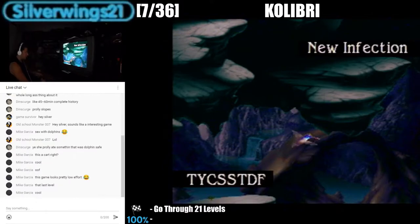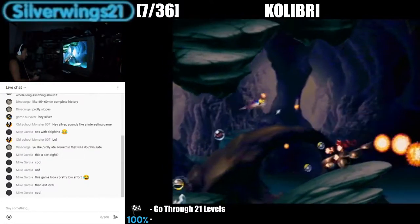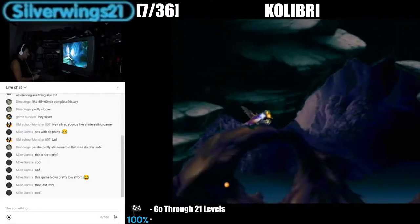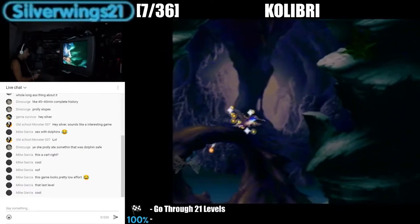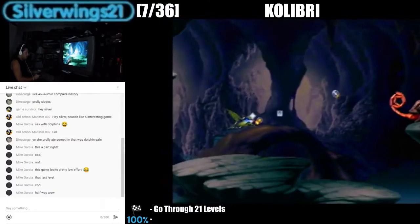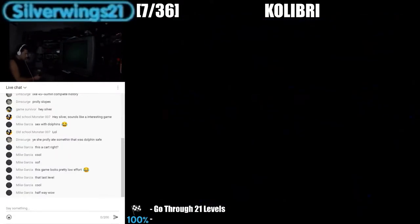Alright, we gotta look through a tunnel. I've got to go for that shield at the bottom. Thing's in my way. Almost halfway, we're at level 8.